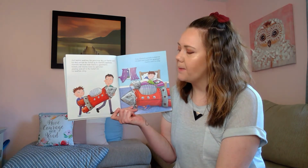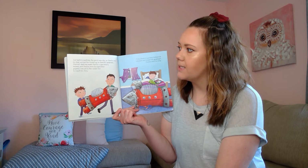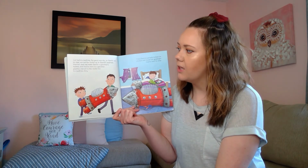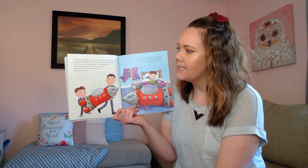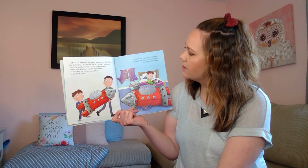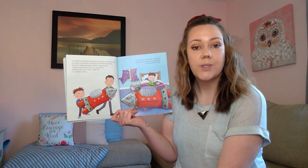Just before bedtime, the paint was dry, so Charlie and his dad carried the rocket up to Charlie's bedroom. Charlie's dad had made Charlie a spaceman's helmet, and Charlie wore his spaceman pajamas and sat in the rocket for his bedtime story. Then Charlie's parents tucked him into bed, kissed him goodnight. Charlie went to sleep.